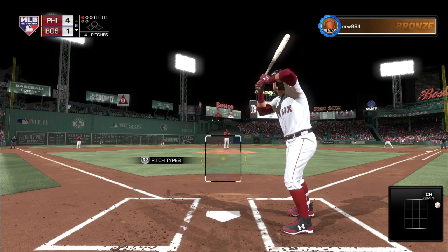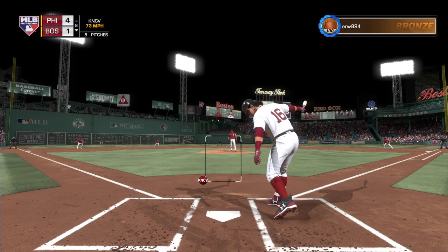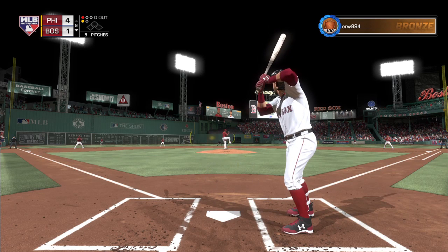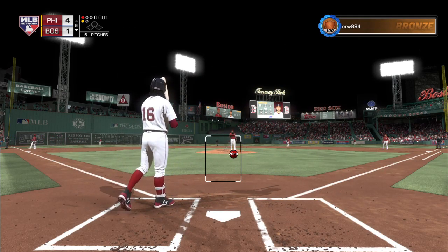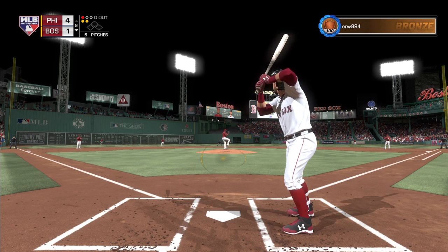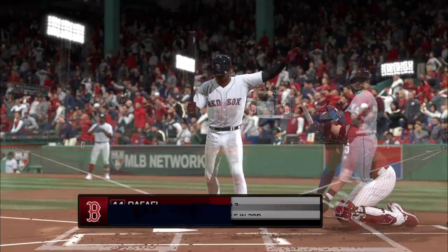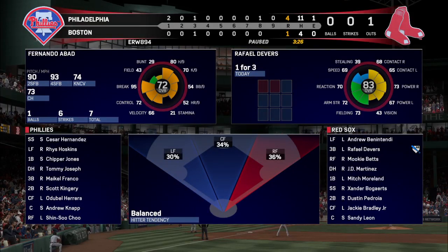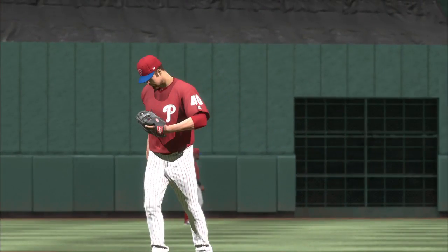Too far inside. It's 1-0. The windup and the 1-0 pitch. Way out in front. And this is drifting foul back into the stands. And the knuckle curve freezes him as he becomes out number one. Into the box now, number 11. He went down on strike.